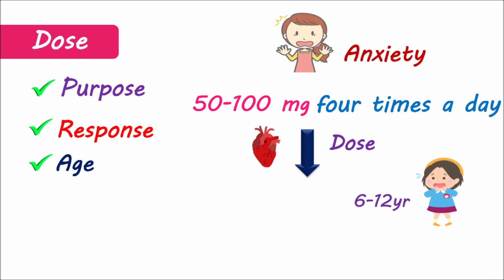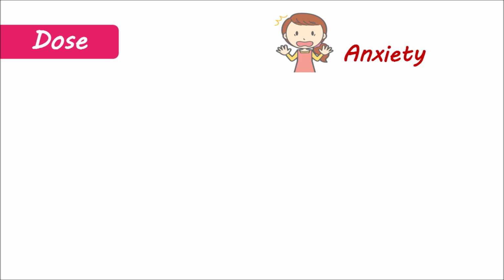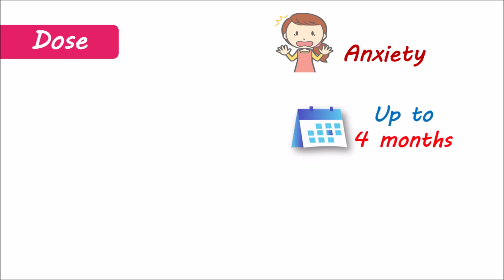In children aged 6 to 12 years, it is given at a low dose ranging from 50 to 100 mg per day. Children below 6 years, dose is restricted to 50 mg per day. For treating anxiety, hydroxyzine can be used for up to 4 months. Over this period, your doctor should assess the benefit of its continuation.